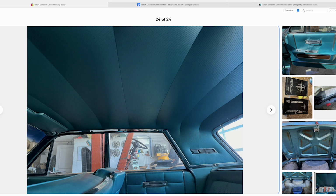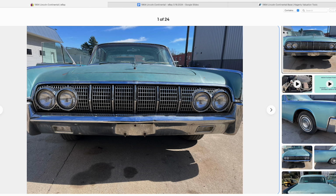You can see here the headliner, one of the better parts of the car. I think this is a good photo, just showing you how nice all this stuff is. Love the originality, and I would say it would be great to keep it that way.